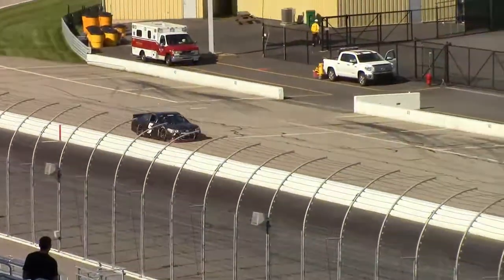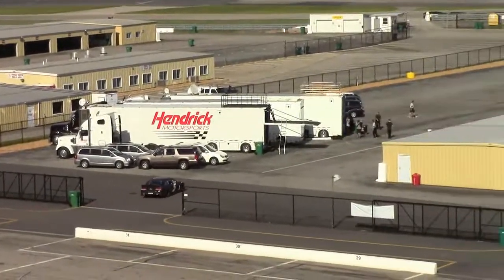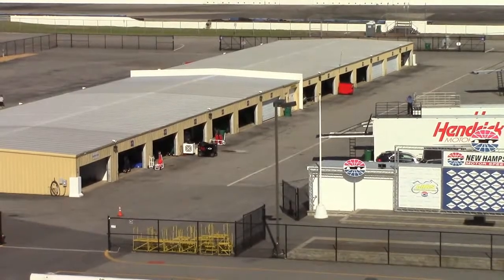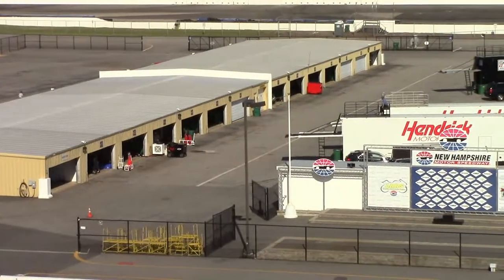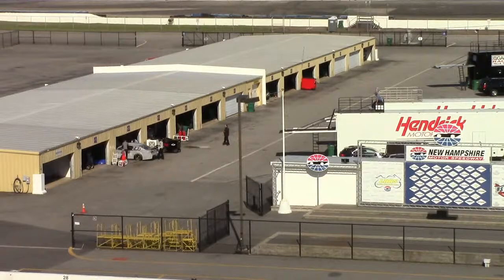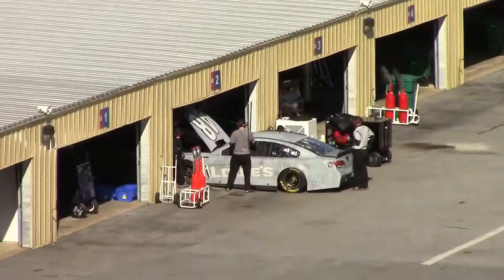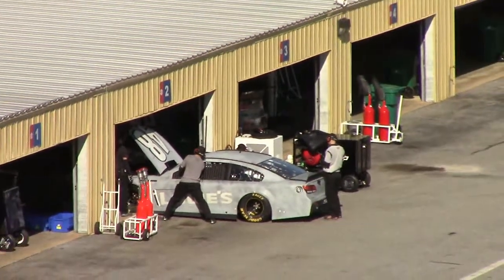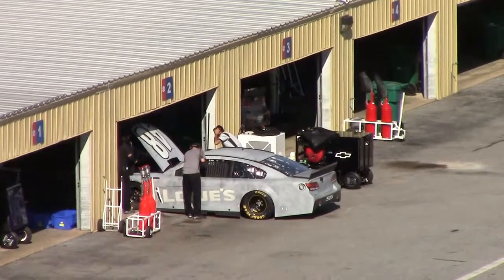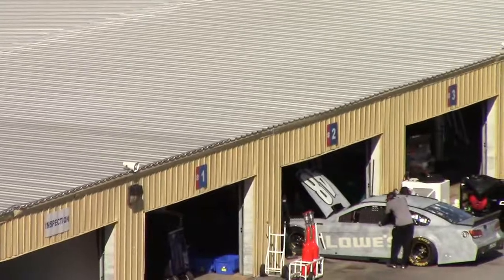Chad Knaus is returned to the top of the trailer. I'm not sure if that means Johnson's going back out. You see Knaus there. Yep, here comes the 48. Well, maybe not. The hood's up. See the 48 team here, awaiting Chad Knaus on top of the pit box trailer, just sitting and waiting, sitting and waiting.